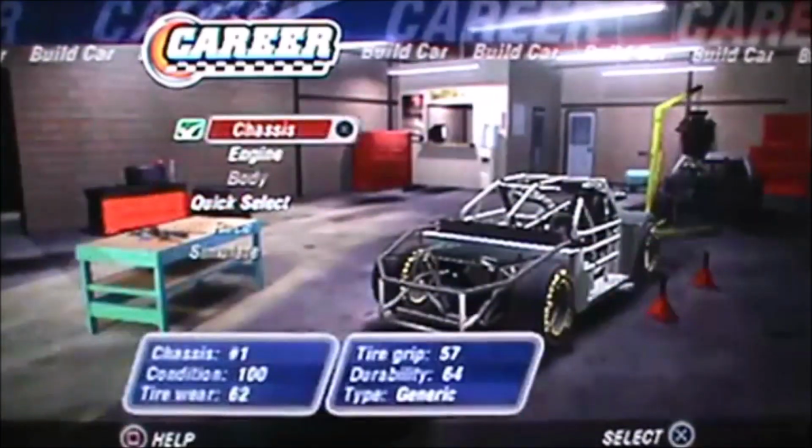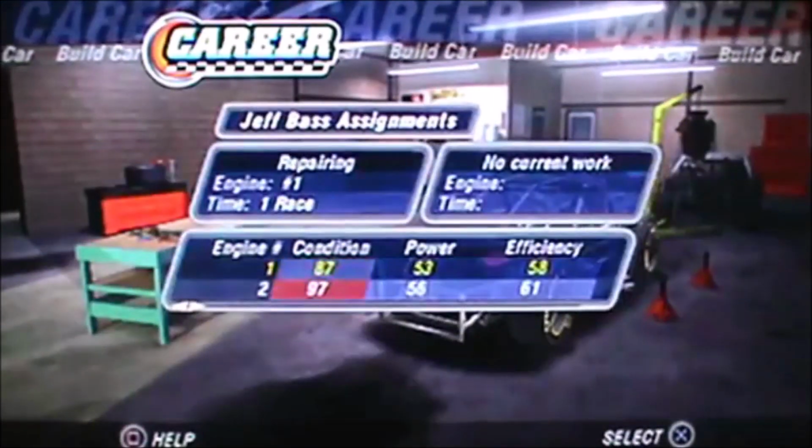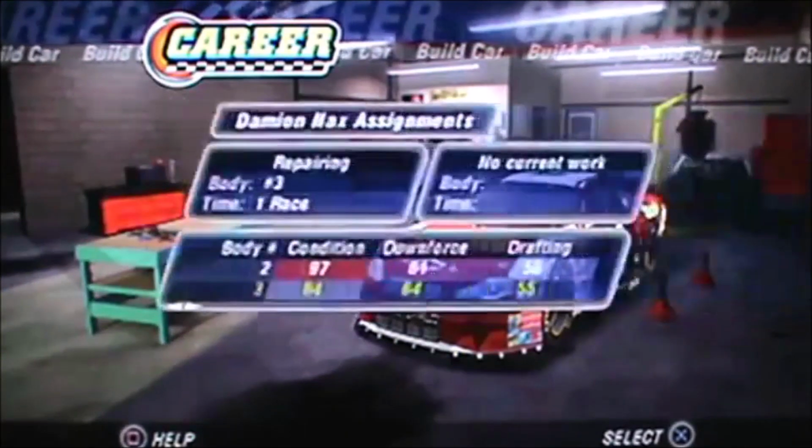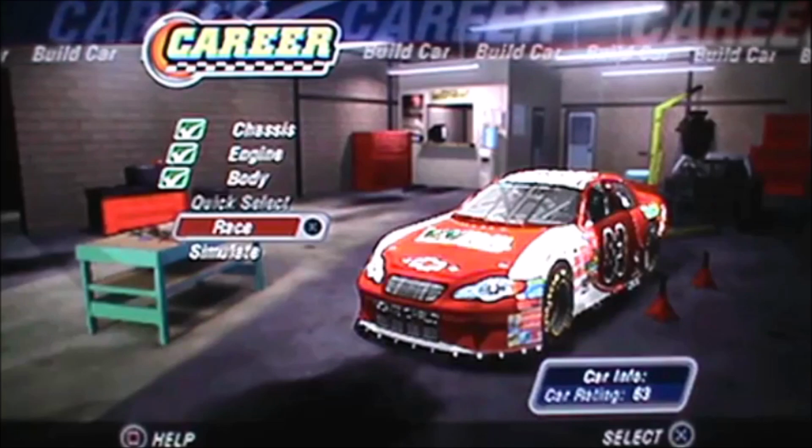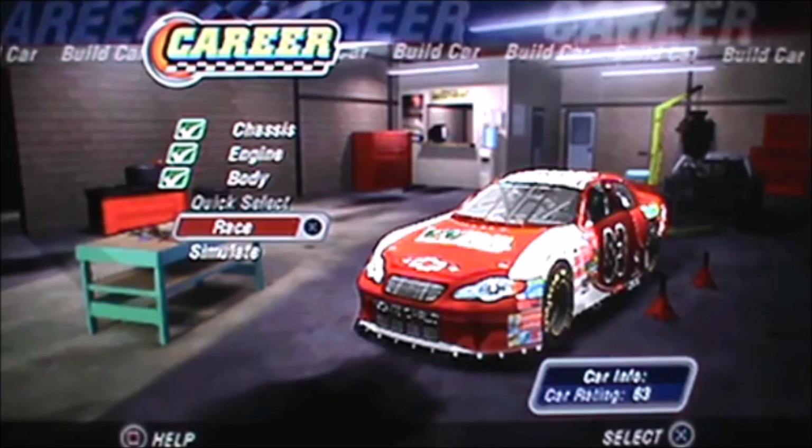One chassis to choose from. It's a fresh chassis coming out of the shop from repairs. The engine and body are worn from Dover, and I'm worn out from Dover, car number 63. That'll be fun. Let's go qualifying at Pocono.